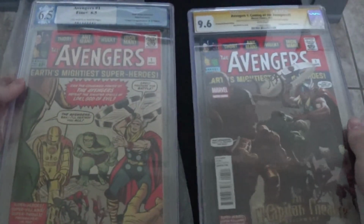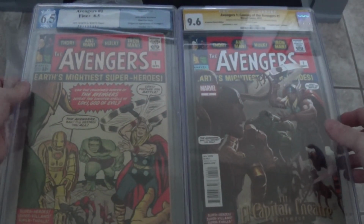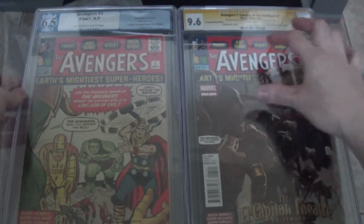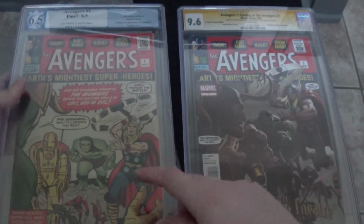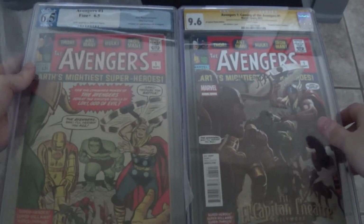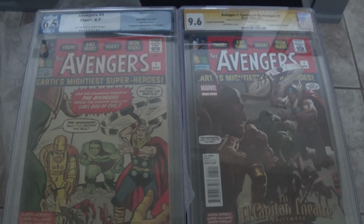This right here, the Avengers, and its title, I really love the art to that. Good color and everything, and for them to keep the same heading there is really amazing. But yeah, this was 6.5, and it's all Jack Kirby art right there. And these two books paired up is why I really prize these books a lot.